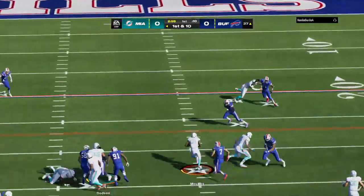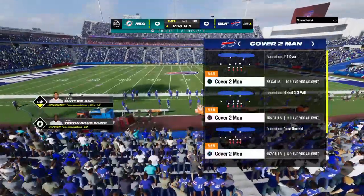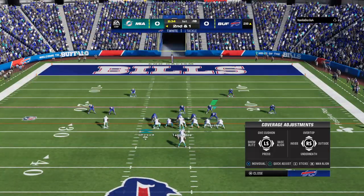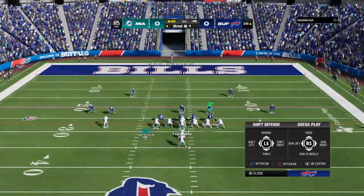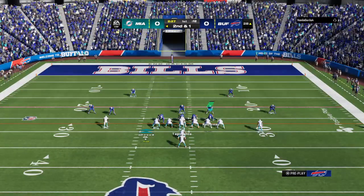Up the middle they go with Mostert. A good gain of 9 before he's brought down at the 28. A nice run here early on. It doesn't take a great play caller to realize you want to establish a guy of his caliber with runs like this early, because they'll pay dividends as the game progresses.